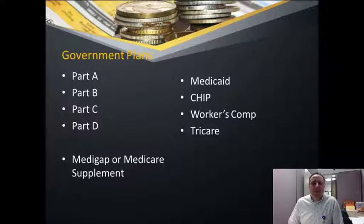Now, as far as government-provided insurance, you have on your left-hand side Medicare Part A, B, C, and D. Very important to know these. Medicare Part A is hospital insurance. You get it when you turn 65 because you paid in all your life. Medicare Part B is the insurance that covers doctor's visits, and you have to pay a monthly premium to get Part B. So Part A you get just for turning 65. Part B you're eligible for at 65, but you do have to pay each month. And then I believe they can take it directly out of Social Security checks, but don't hold me to that.